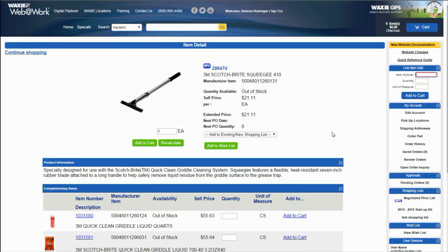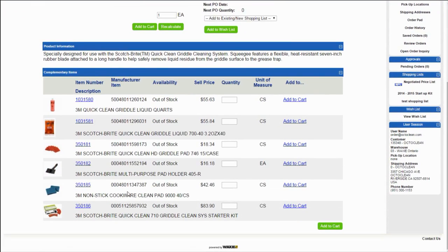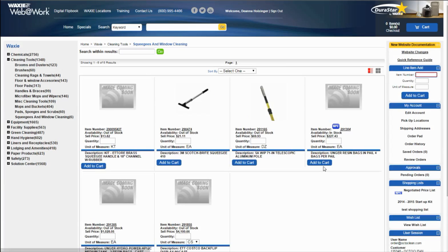If I click it, that's going to give me more information about the squeegee. It's going to possibly give me other things I might want to buy in addition to this squeegee. So that's similar to where it was in the old system, just much easier to navigate. So a lot of the information may not have been changed. It's just easier to get to.